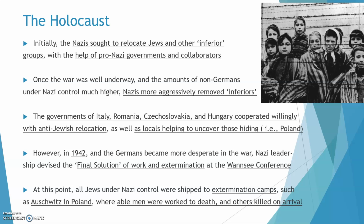People were forced onto trains, not given any food or water, not told where they were going, and forced into a ghetto for a time. That was before the final solution. Then after the Wannsee Conference, when they came to that final solution, they were herded onto trains again to concentration camps or to work camps where the things we just talked about took place.